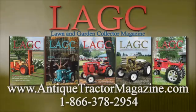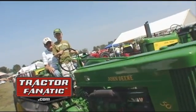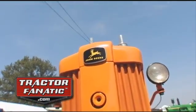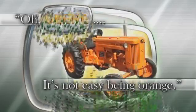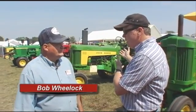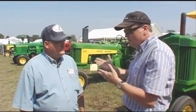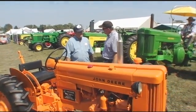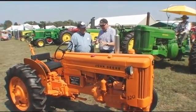There's no doubt that people love John Deere tractors, but paint one orange and people aren't sure what to think. Well, of course, Bob, everybody knows that John Deere's traditional colors are green and yellow, but what have you got here? Is this sacrilegious or what? Well, John Deere would actually paint a tractor whatever color you ordered it in. Is that right? From the Dubuque factory. You're kidding. This came out of the factory, this orange color.